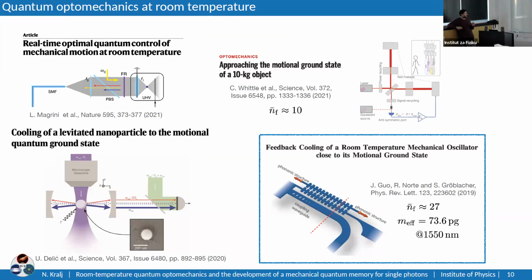So here are some different systems which are close to or at the ground state at room temperature, again of wildly different masses and sizes. These are two from the Aspelmeyer group in Vienna. These are two different cooling mechanisms of an optically levitated nanoparticle, and they're both in the ground state. But their masses are orders of magnitude lower than the effective masses of our mechanical modes, so naturally it's easier to cool.